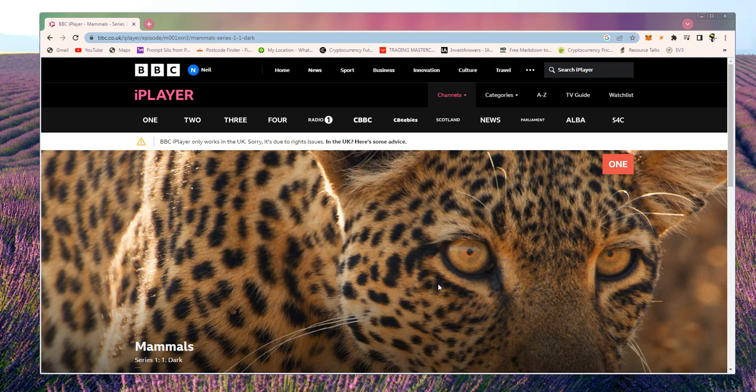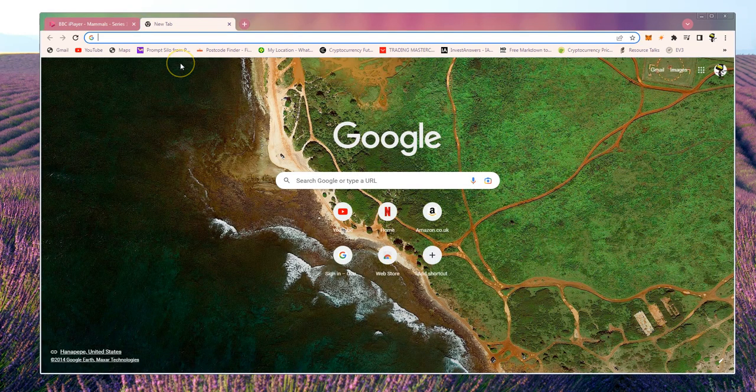Why? Because it can see if you're not in the UK. How does it do this? It basically looks up your IP address. Now, just about every website does this. Every time you visit a website, it looks up your IP address. It's very, very mundane technology nowadays.